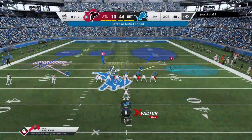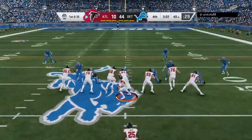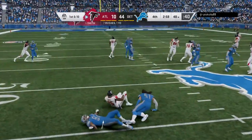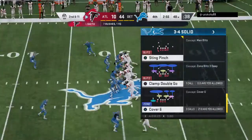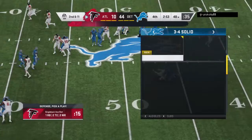Let's go now. 18 Gator. Double time. Hit it. A first down carry for Smith. And the second wave of tacklers is going to get him as they stop him behind the line. It's a loss of a yard there, and it's 2nd down.